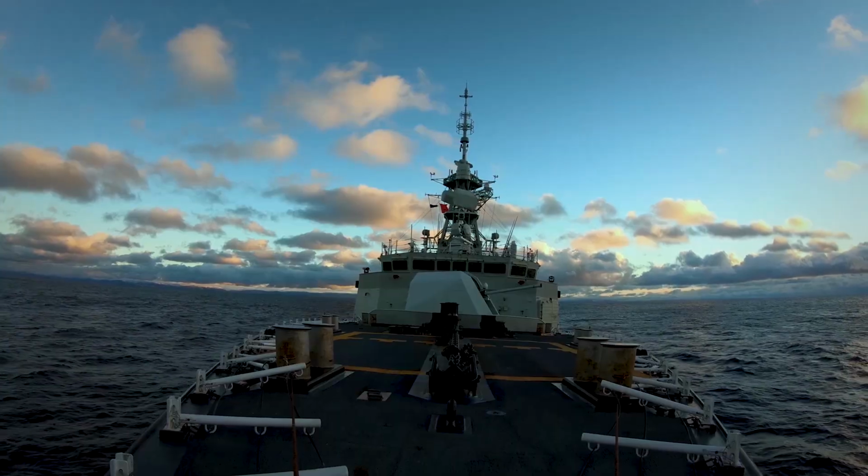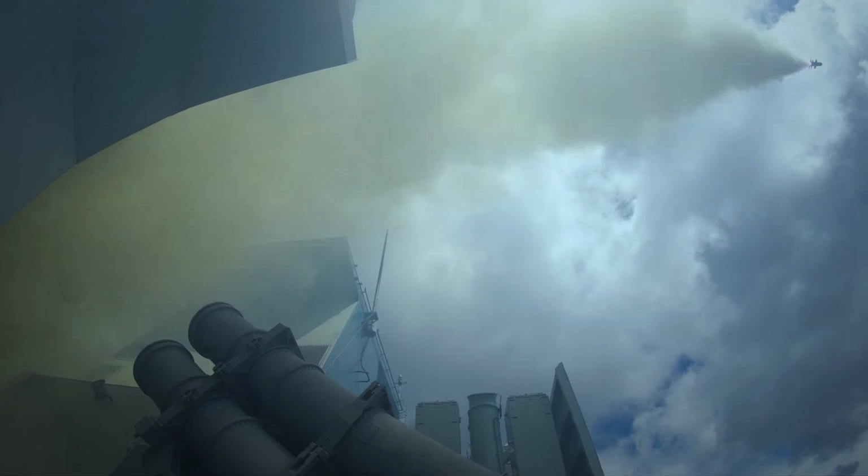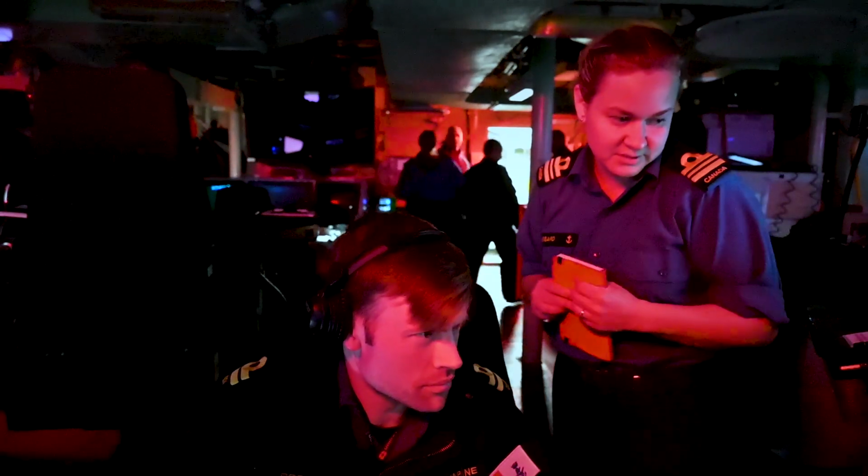The biggest challenge for me was learning the various weapon systems on the ship and the precise manipulation of them. So I found the biggest differences between the simulator training and being at sea. For the simulator, you're always well rested. You sleep at home every night. It's very short, focused training where you're focused on one specific thing.